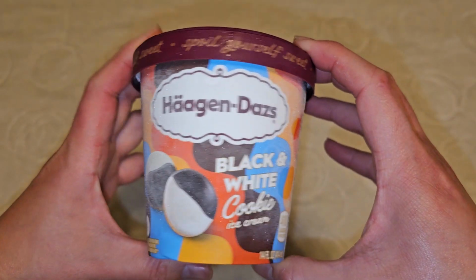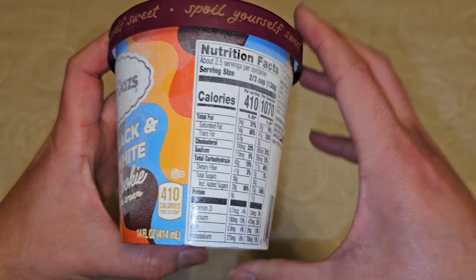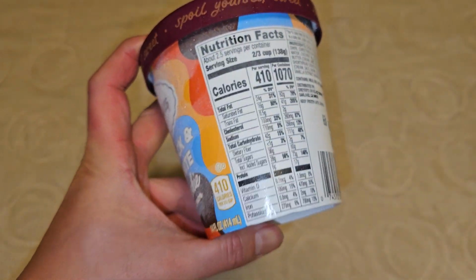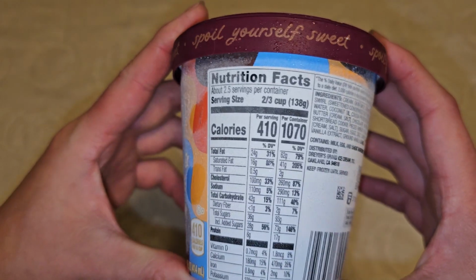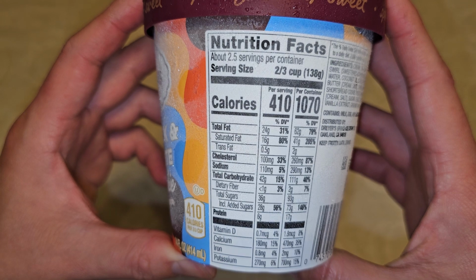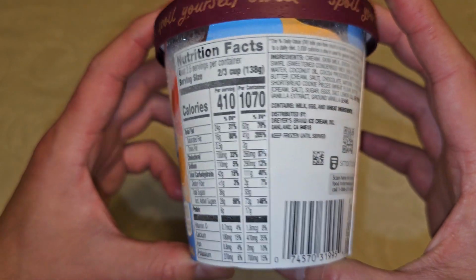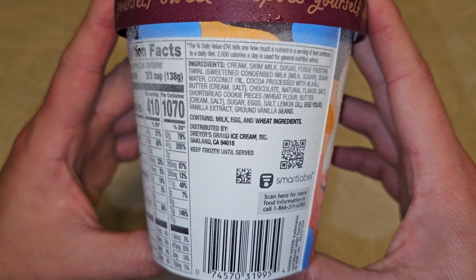All right, so we're going to start with the black and white cookie ice cream. All right, 410 calories, and I'm going to be stopping and putting each one in the freezer as I go because I don't want them to melt. Okay, here you can see the nutrition facts and calories. I'll just show a close up. If you want to read it, you can pause and read it. You can see the ingredients here.